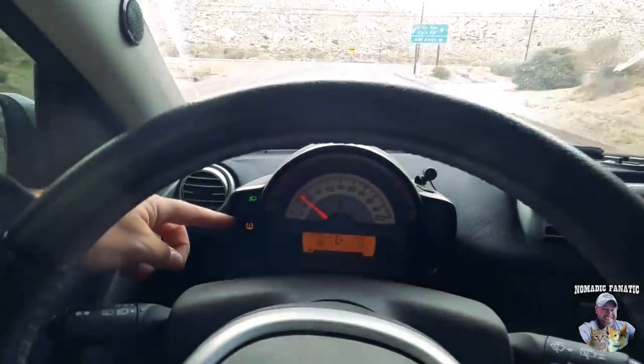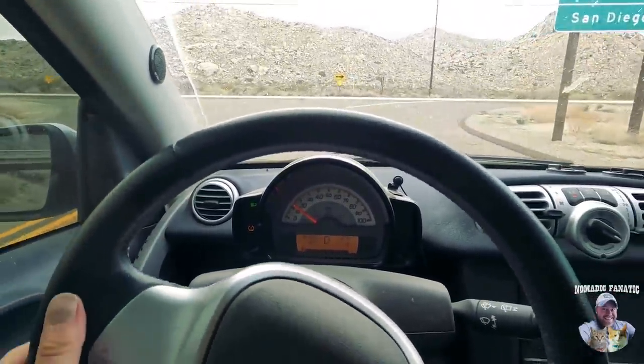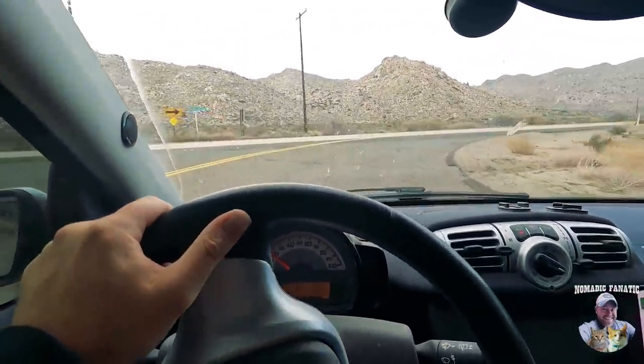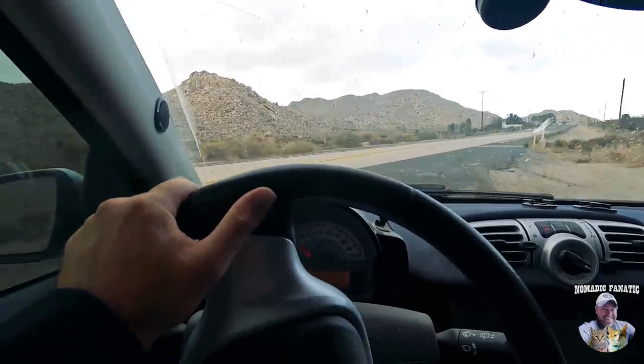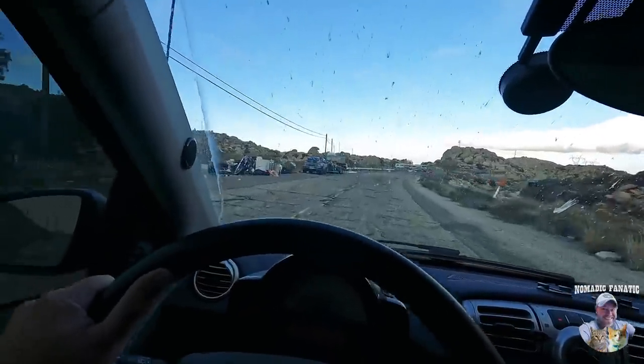And my tire pressure light just came on after I hit that exit. I'll have to check PSI. They may not have given me enough juice in my tires, in my brand new tires. I'll check that with my compressor. This road is so rough.